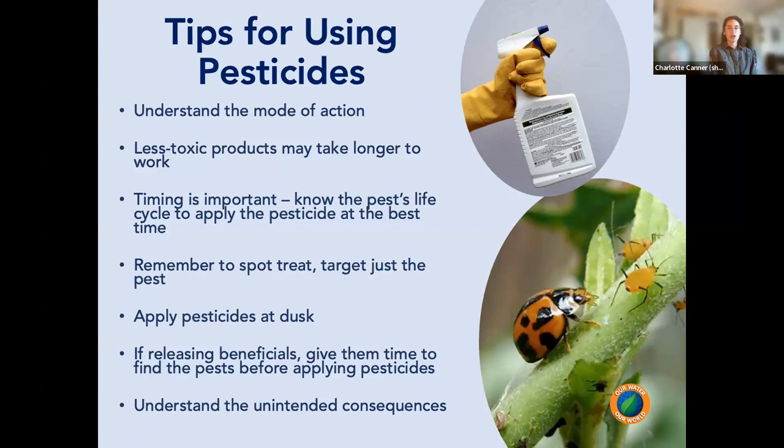If we do choose to release beneficials like ladybugs into the garden, we're going to give them time to work and find the pests. That could be anywhere from a couple of days to a couple of weeks before we reach for a pesticide, because we don't want to harm those beneficials that we released. And again, understand the unintended consequences. Even eco-friendly products can harm good bugs, they can harm ourselves, they can harm pets. So we really want to be careful when we are applying a pesticide. We know all the risks, read that label, and protect ourselves, our family, our pets, and the environment.